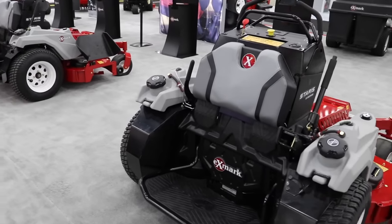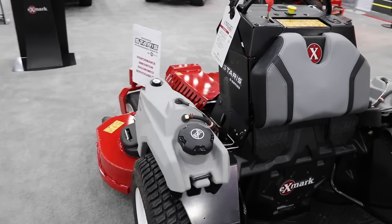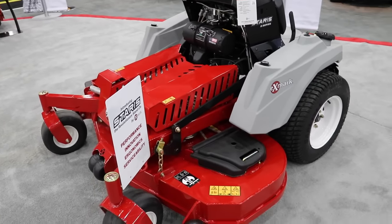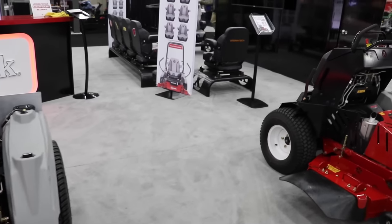So I talked to a few guys at the show about this new Exmark Staris, and they really didn't know what to think about them. So I bought one. I'm going to give it a test run and tell you guys what I think of it, good, bad, or in between. Best way to do it, I guess.